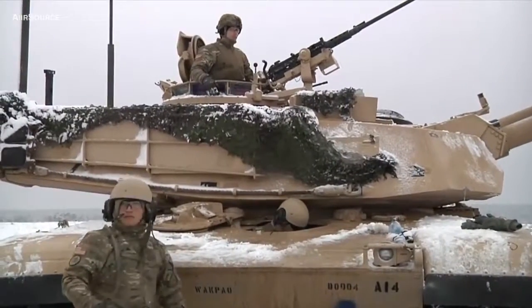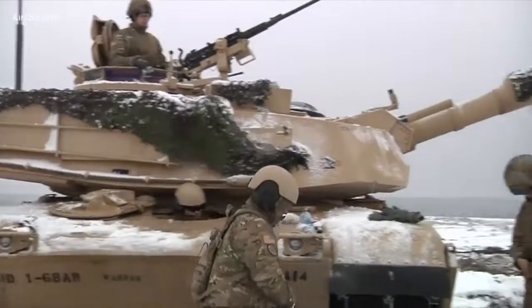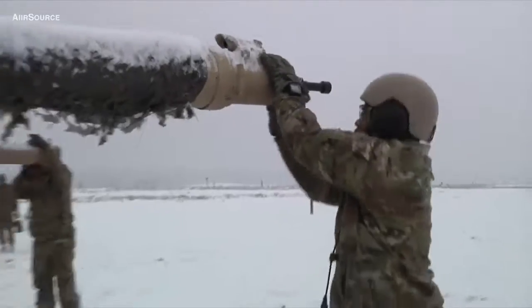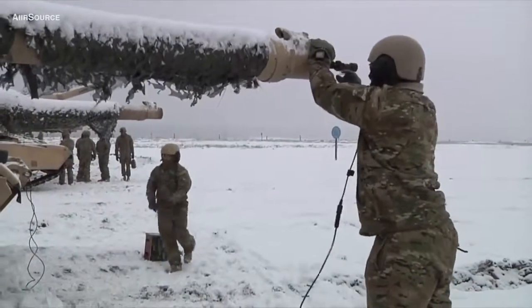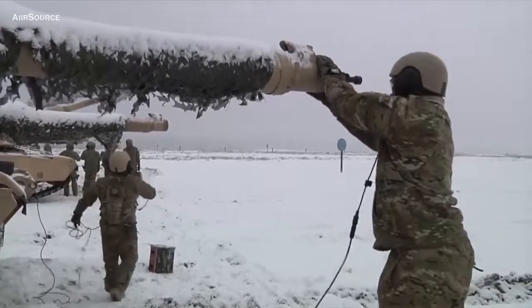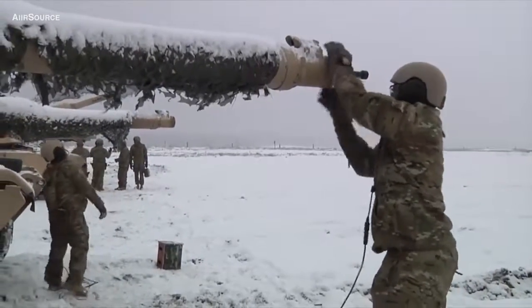I think it's fantastic, as you look through what we're able to do as an Armor Brigade Combat Team and as an armored battalion. We can deter any threat against the alliance as it appears, as we rapidly build combat power, which is proven here. In less than 10 days, I'm already shooting my entire armored battalion.